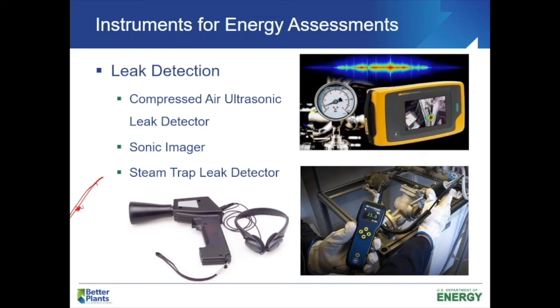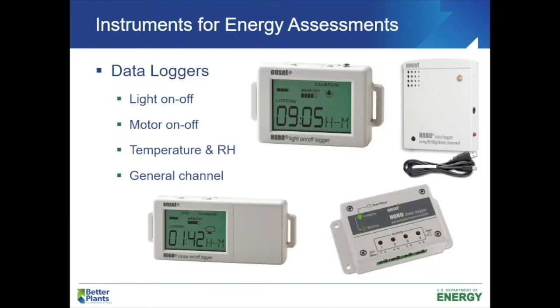And then a steam trap detector is what we're looking at in the bottom right-hand side. It uses the same theory and principle, sometimes the same pieces of ultrasonic equipment, to just pick up the sound of steam passing through traps. Okay, so this helps us to determine whether or not steam traps are operational.